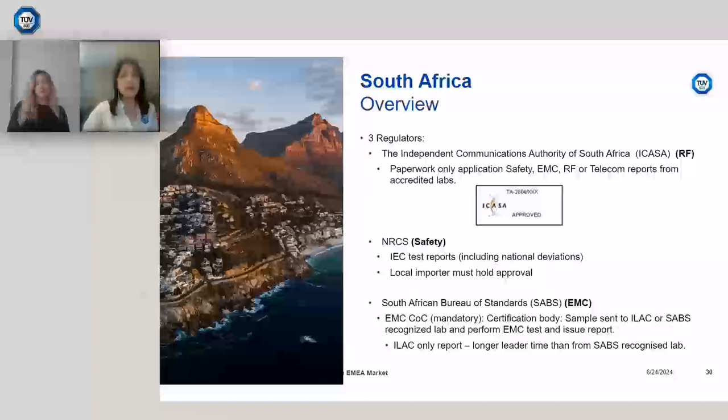Now, for both ICASA and NRCS, they accept your test reports for review as part of the application. So again, it's a simple process. However, for both of these, they require a local holder. With the NRCS, this needs to be the actual local importer.